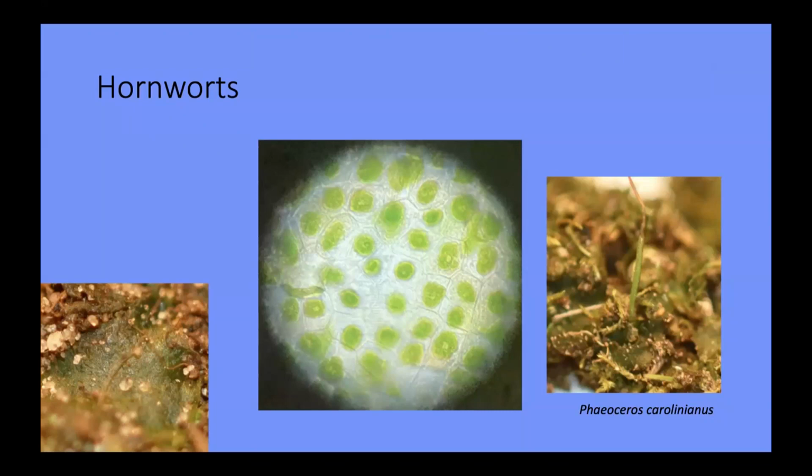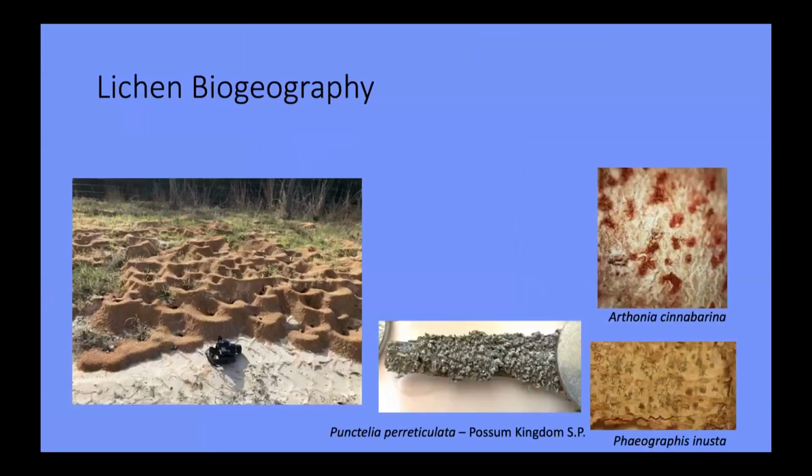Hornworts are the only lineage of plants that have a single chloroplast in each cell. So talk about confirmation of having a hornwort. That's one large chloroplast in each cell, and you don't see that with any other lineage of plants. And so I just like sharing that because it's one of the characters that makes hornworts a unique evolutionary lineage.